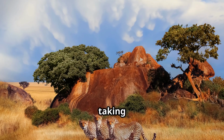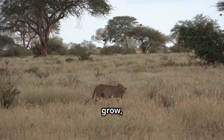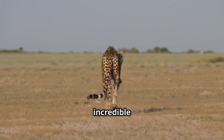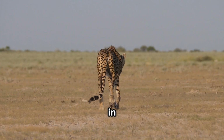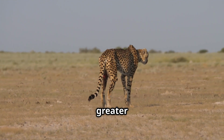But this story is taking place in a world that is rapidly changing. Habitat loss is a huge threat. As human populations grow, the vast savannas that these predators need to roam, hunt, and live are shrinking. These incredible predators are also facing threats from poaching and a decrease in their natural prey. It's a heartbreaking cycle that puts these already vulnerable populations at even greater risk.